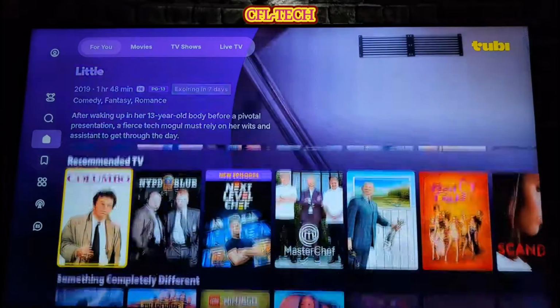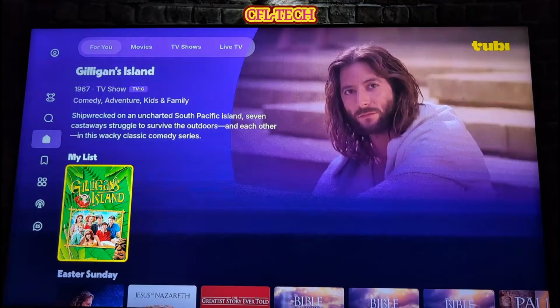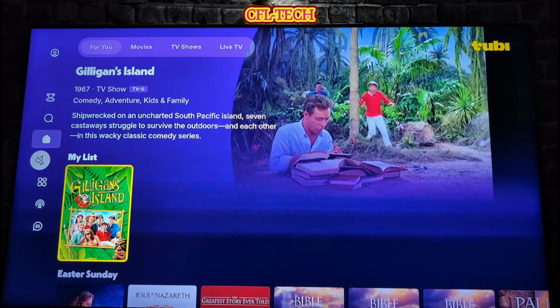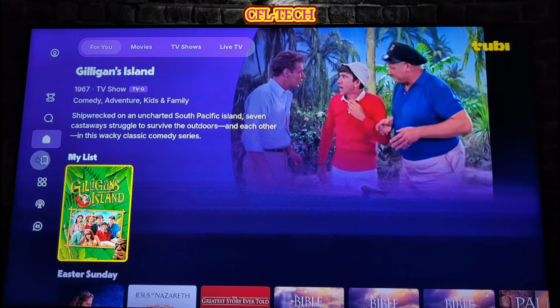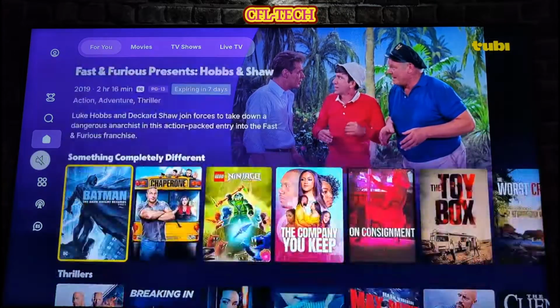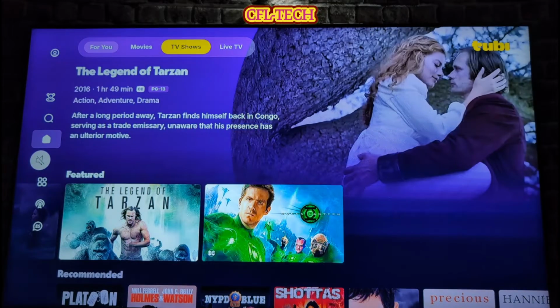So if you go down, let's go down the list here, not spend too much more time on home. You've got an idea of what's going on. So you have My List there. We added Gilligan's Island. So that's good to see that you have the list saved on the home section or For You. So let's go ahead and take a look at the live TV.